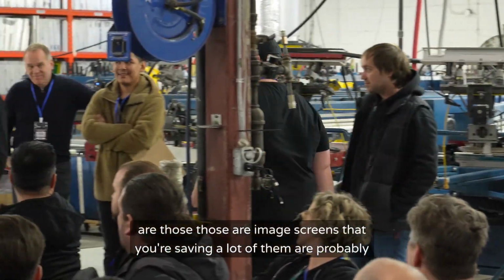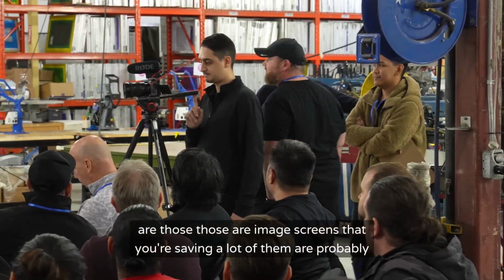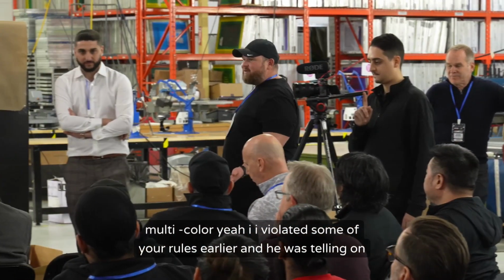Are those imaged screens that you're saving? Yes. Okay. A lot of them are probably multicolor.